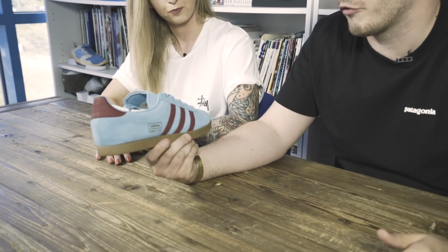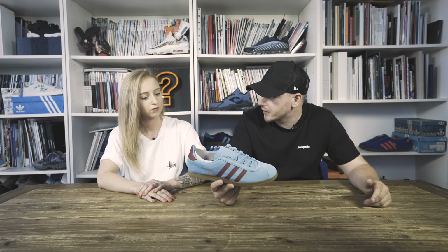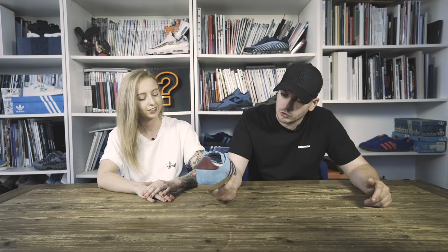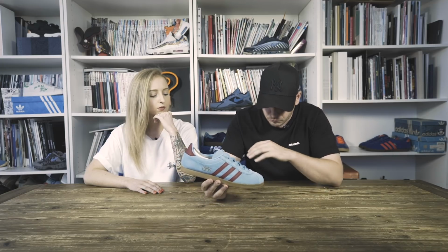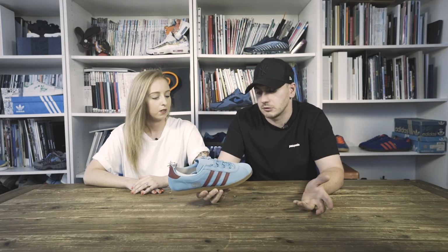From a Trimm Star perspective, and the ones that have come out over the last 12 months, this is my favourite colour to date, to the point where I would actually wear this. Are you going to pick up a pair? I'm not sure... do you know what? I'm very tempted, because it is really nice. I used to always really like baby blue, although it's slightly darker than baby blue. The colour scheme with the burgundy and the gum sole works really well.